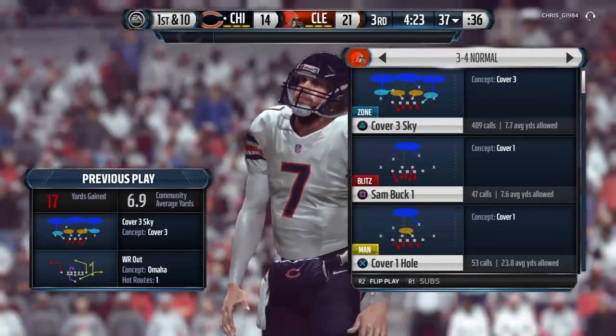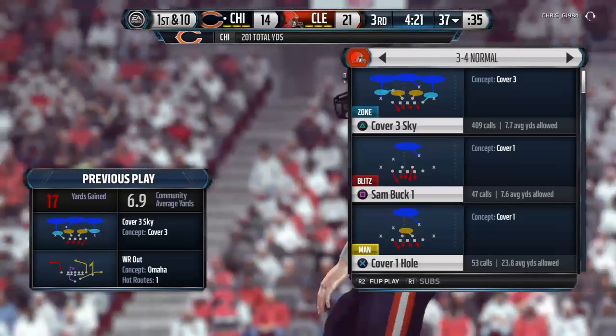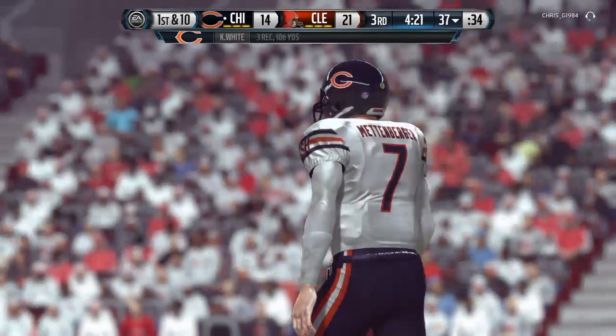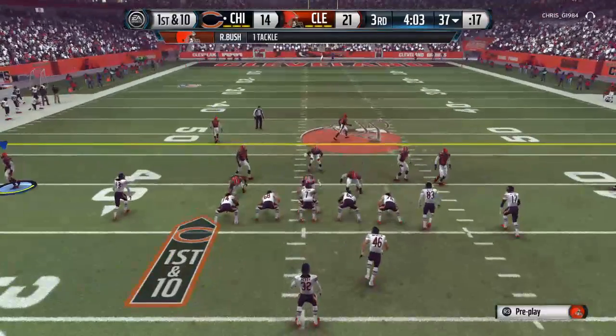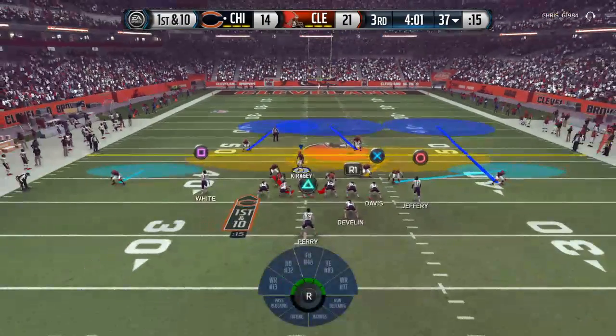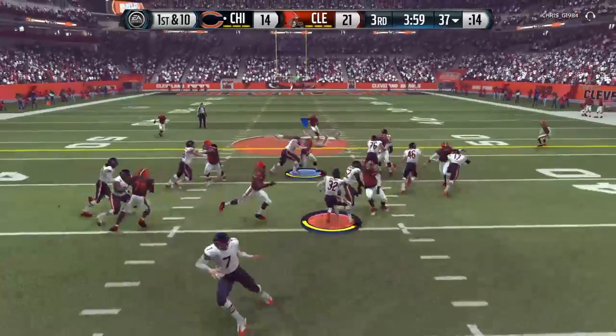Let's look at the situation. You're behind the second half. You keep looking to pick up those 1st downs, and you get enough of them. What does it do? Pretty simple. It leads to a score. Mettenberger's completion percentage, 60% on the day.